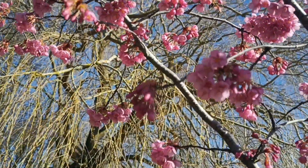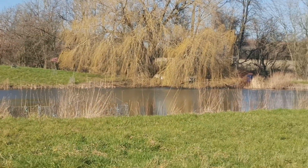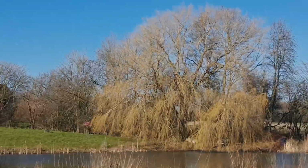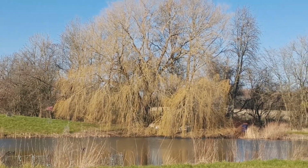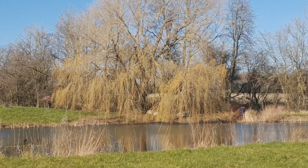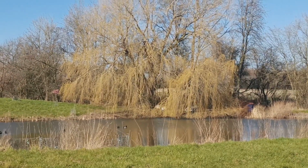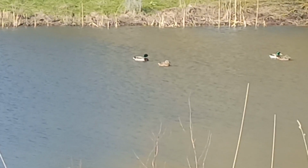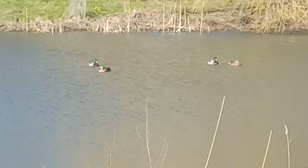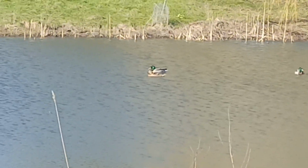This is pink, but it doesn't give the fruit, it just flowers. This is a willow tree, and with the willow tree, in the winter, the black vines were really brown, and now they've gotten yellow because they're going to get their leaves, and then in the spring and the summer, they're going to be green. Also, we have our duckies. They were here in the winter, and they're also here in the spring and the summer.